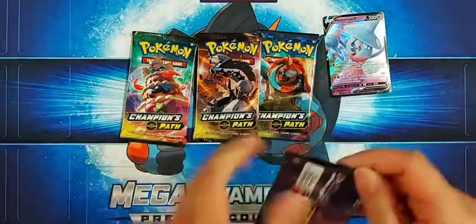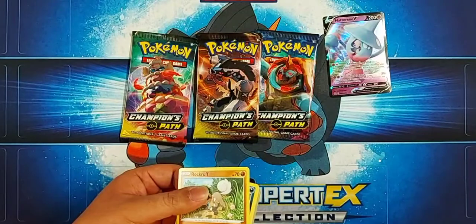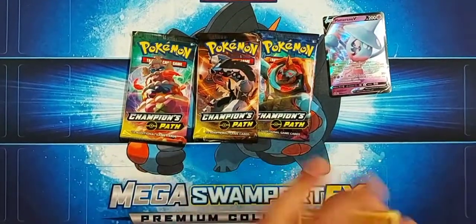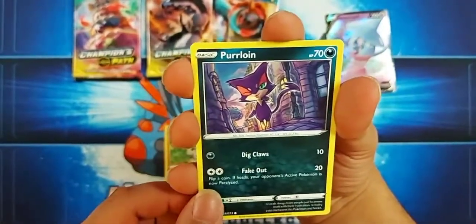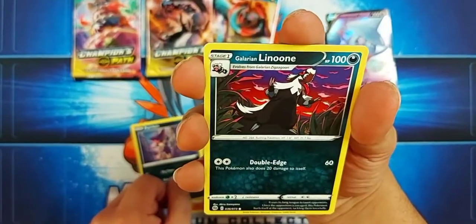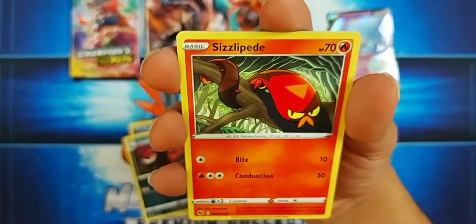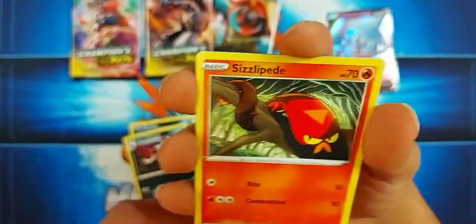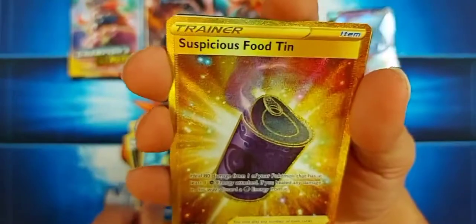Oh boy. RSR equals not one of the Digi Destiny. Yeah, well, you're not wrong. All right. We got a Rockruff, a Purloin, a Linoone, right? What the hell is this? Sizzlipede? Sizzliped. Oops. Hatenna. Sharpedo. Suspicious Food Tin. Energy card. Milo. Great Ball. Absol. And a trainer card. Really?